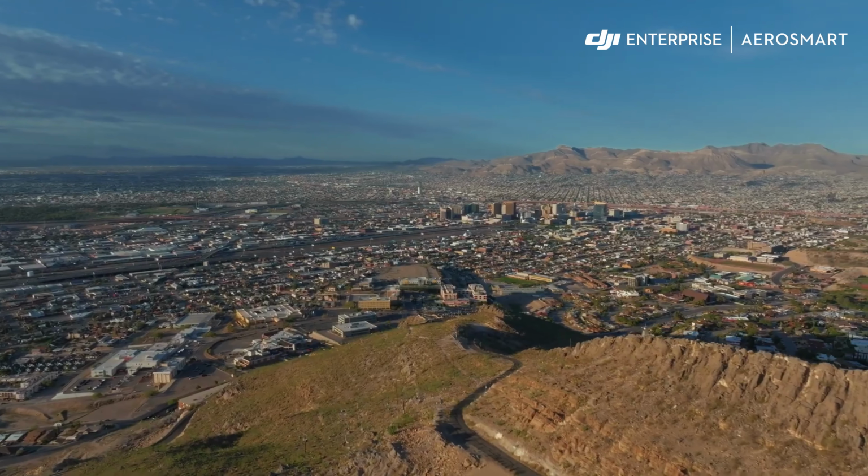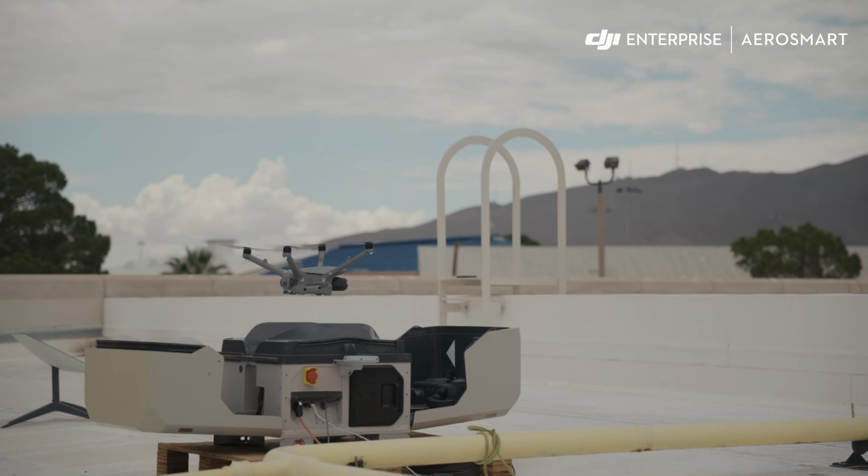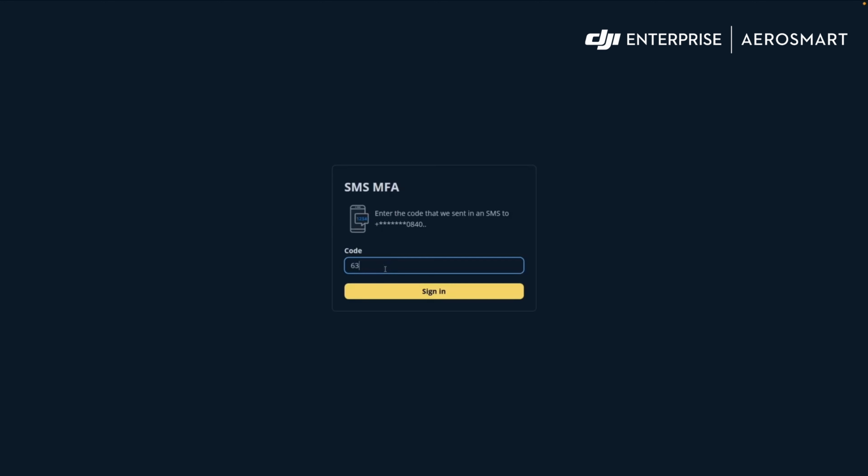and 3D modeling. Another great value came through integration using OAuth 2.0 and two-factor authentication. City staff securely access FlightHub 2 on-prem with existing credentials, keeping everything traceable and centrally managed.